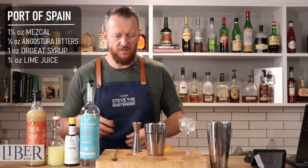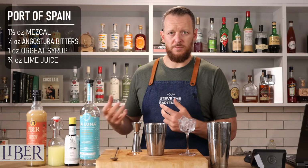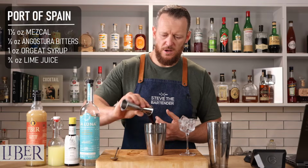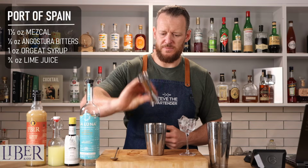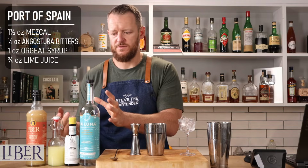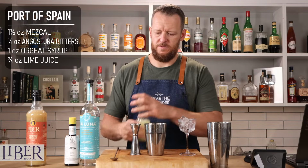Angostura bitters, obviously going to add that cinchona bitterness, then also like clove, nutmeg, cinnamon, so a lot of spice into the cocktail. So we've got earthy, smoky mezcal paired with all that spice from the Angostura.